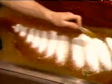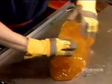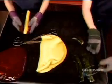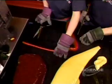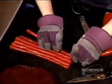To enhance the flavor, they add citric acid. Then they keep blending until the candy has cooled down and hardened enough to be malleable. They separate the pieces by color and put each piece on a heated table to slow the hardening process so that the candy will remain pliable. Now they create the design.